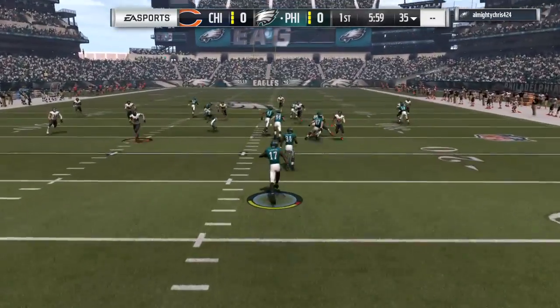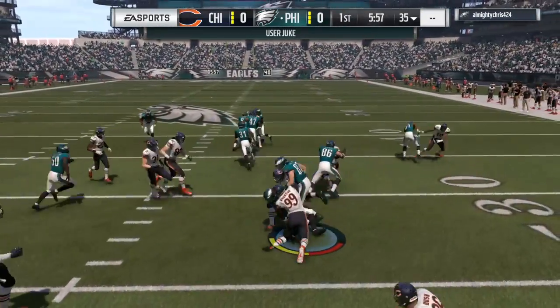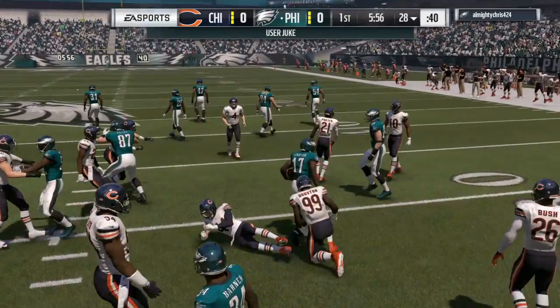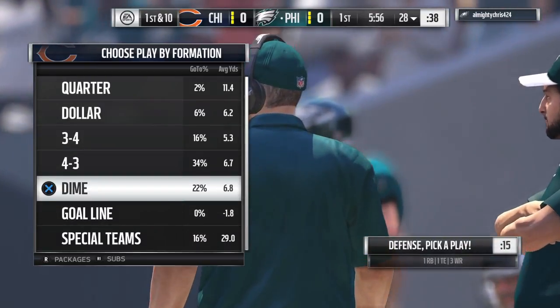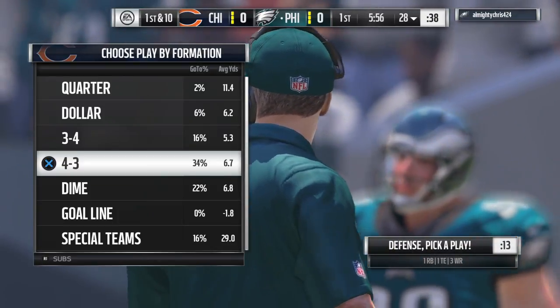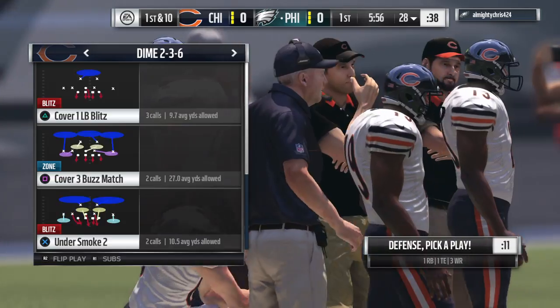This fielded at the 2. And he'll take it past the 25. That was a nice, legit move he delivered there.